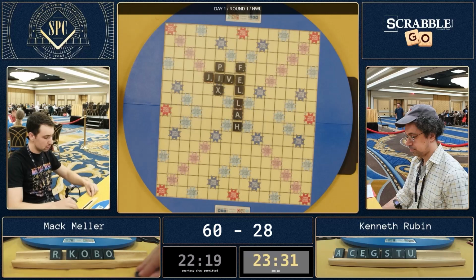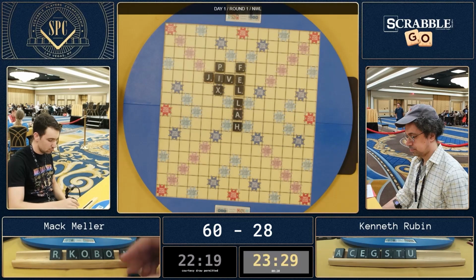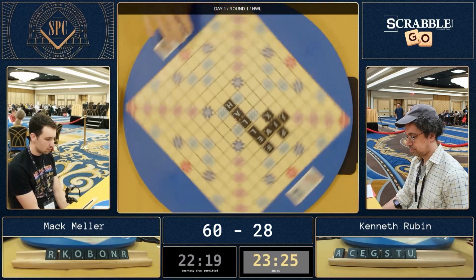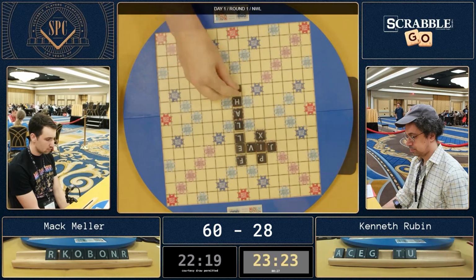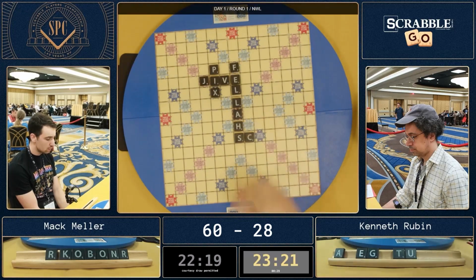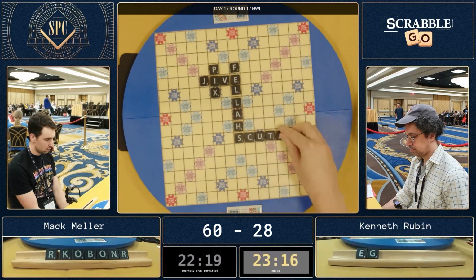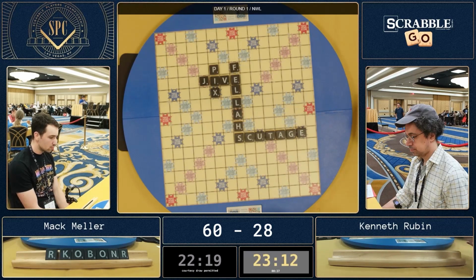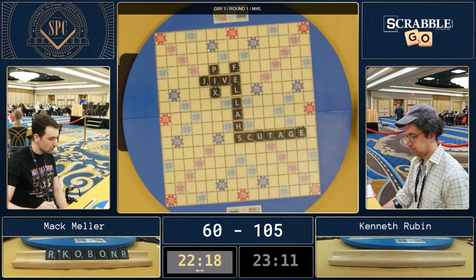Now we know that Kenneth does have not just an S, but also a 7-letter bingo on his rack. So Mack's play maybe looks like it's going to backfire on him here, but you can't know what your opponent has or what they're going to do. You're just playing the odds. Mack playing the odds and losing in this situation, as Ken immediately finds and plays SCOOTAGE, or I'm not sure how you say that word, but the only NWL 7.